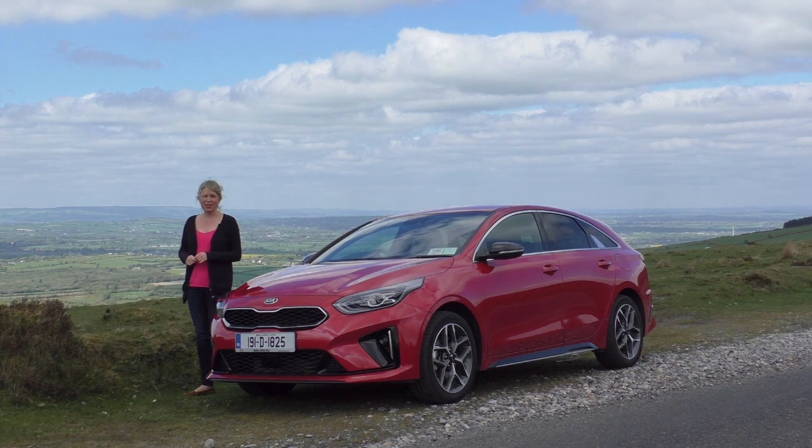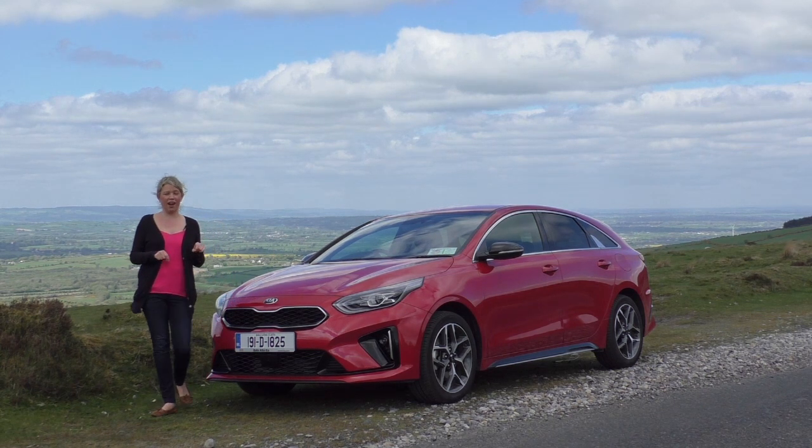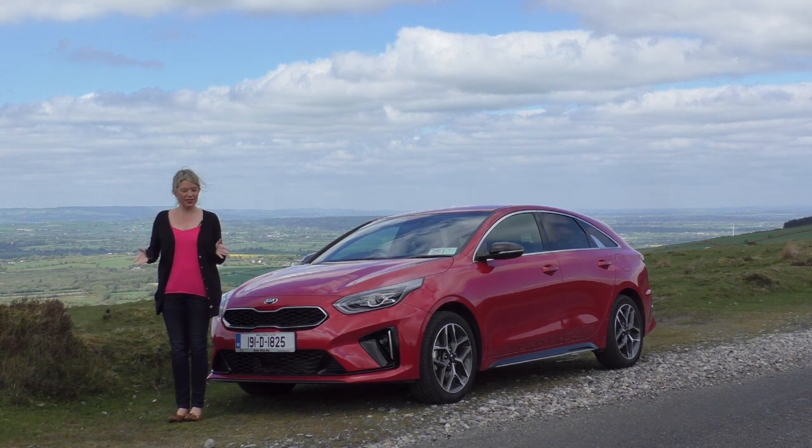You do pay a premium for the Kia Ceed, but it's a very individual car for the segment, and it's very stylish and practical.